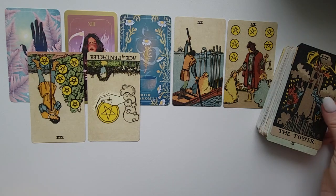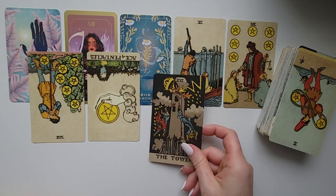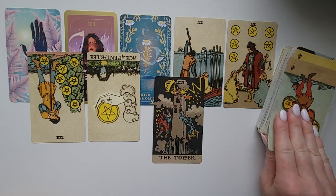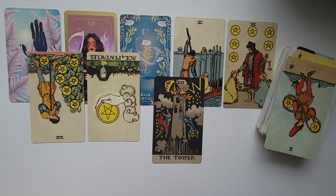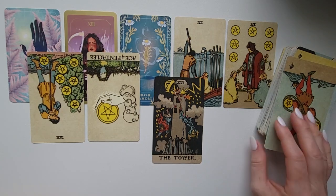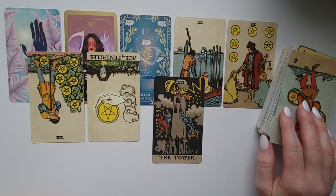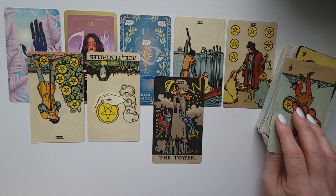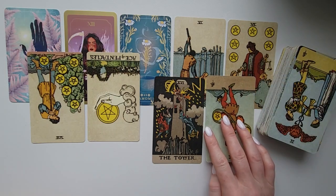Okay, Two of Pentacles in reverse. So the Tower leading to... So the Two of Pentacles is about juggling two things and a balancing act. And I'm hearing that this Tower is removing or putting an end to the balancing act and bringing something more stable.